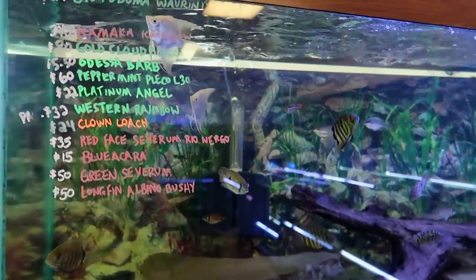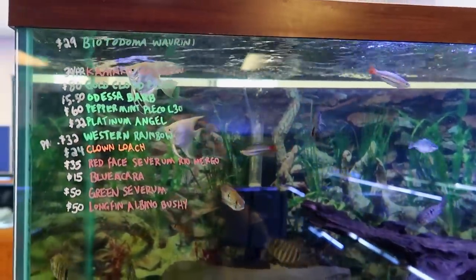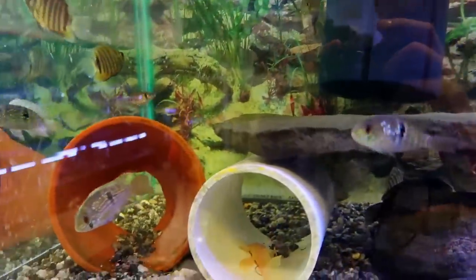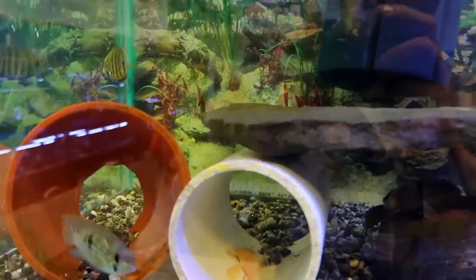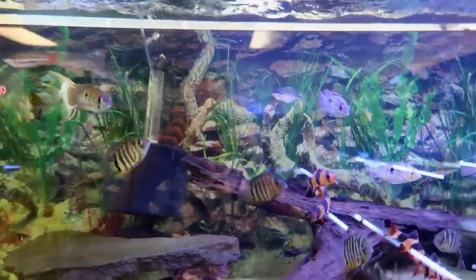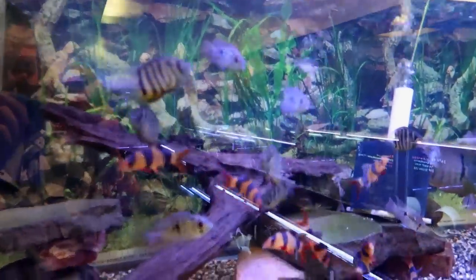So we got a bunch of stuff in here: Odessa barbs, peppermint plecos, platinum angels. Those platinum angels were really pretty. Got a few different kinds of, I guess, geos in here. Got a bunch of clown loaches, and got some rainbows in here.